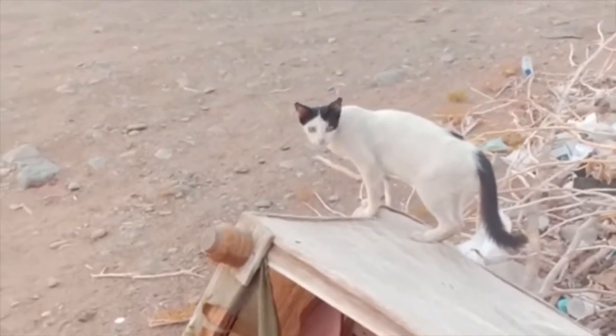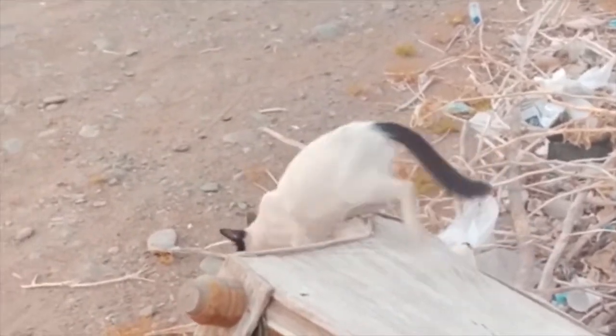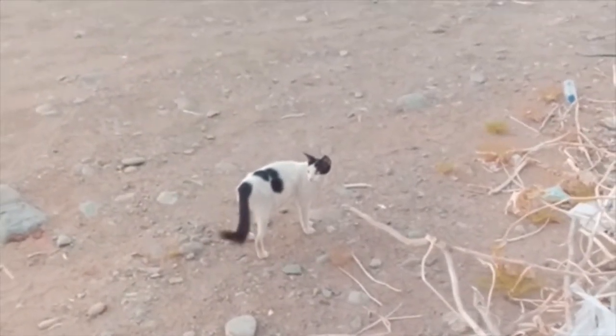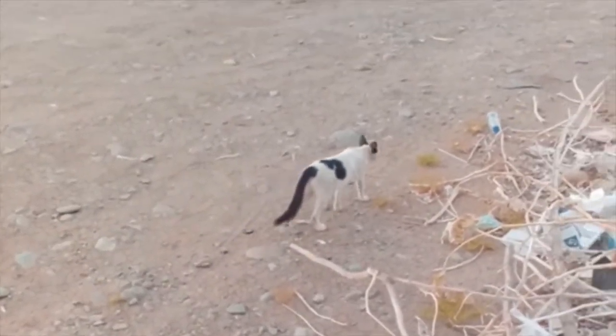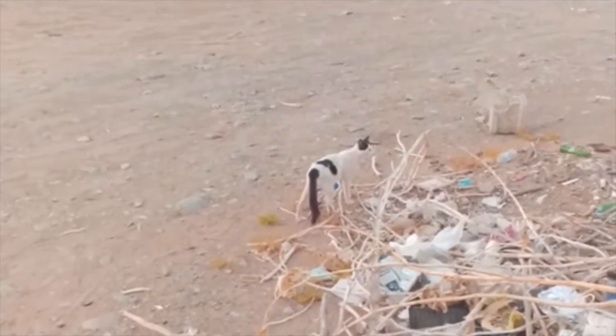This is such an incredible scene, wonderful walking style, the gesturing and posturing, purring of this cute cat in the nature.